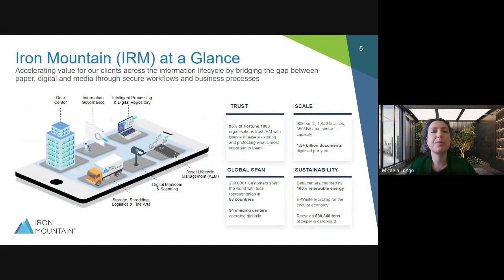Iron Mountain is your partner in making this happen. We accelerate value for our customers across the information lifecycle by bridging the gap between paper and digital and media through secure workflows and business processes. We are renowned for protecting documents and data for more than 70 years, and 95% of Fortune 1000 organizations trust us with billions of assets.